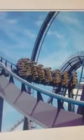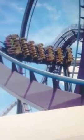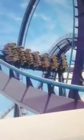Number 4 is Batman: The Dark Knight. Now, I didn't know what to do about 4 and 3. Maybe it could be opposite. I don't know, but they're really tied, 4 and 3. I think they should be the opposite, probably. But Batman is really smooth, especially that loop that you go into first.